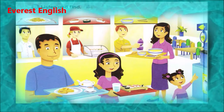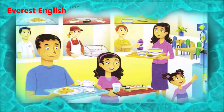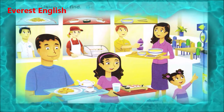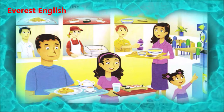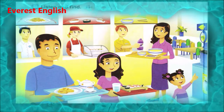Page 40. B. Listen and find. That looks good, Dad. What is it? It's curry. You can taste some. Thanks, Dad. What drink do you have? I have tea. Be careful. It's very hot.